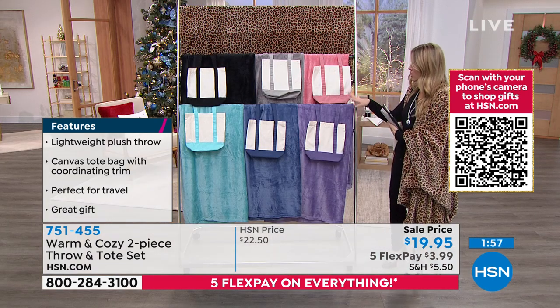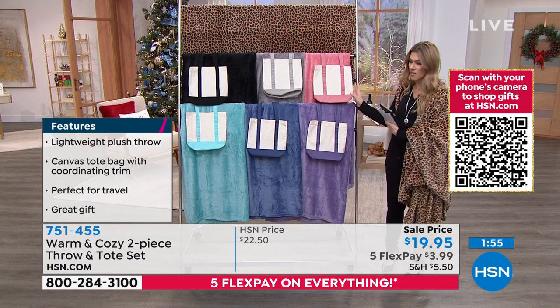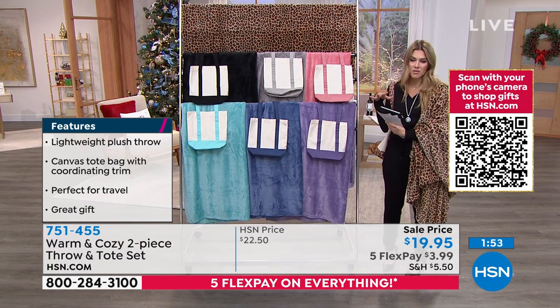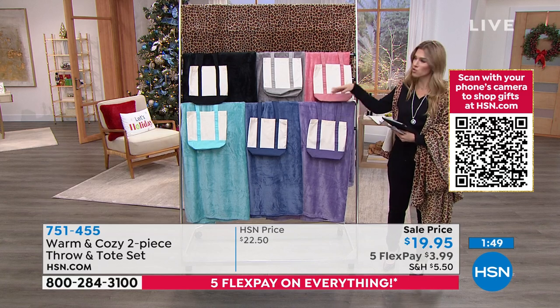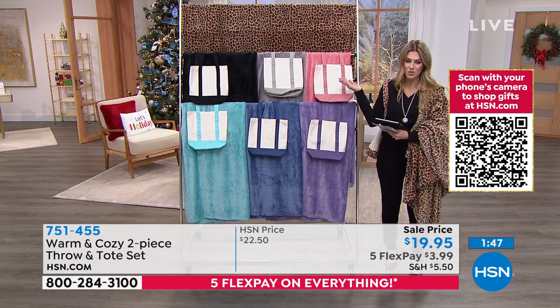So you just choose your color. They all come with the tote, which I love. You could separate the tote. You keep the throw if you want. They're great for travel. They're great for car rides. They're great for year-round activities as well.